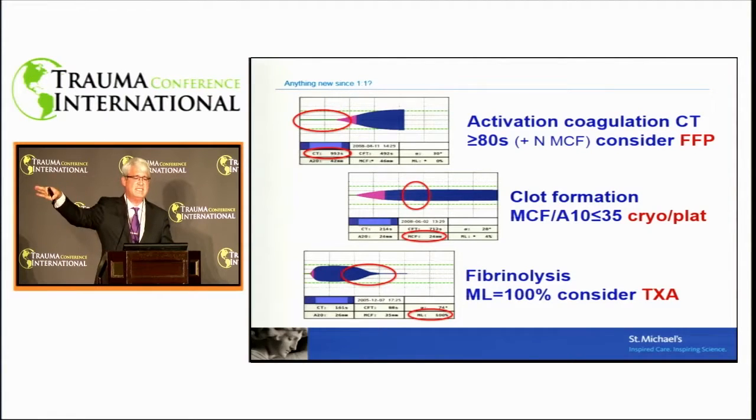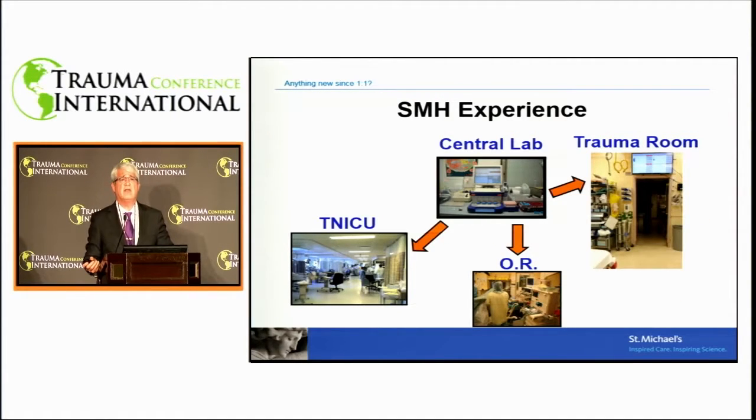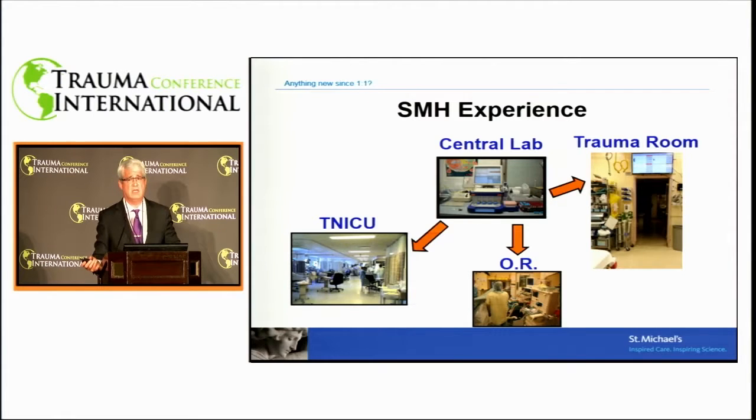If the CT is prolonged, it means this patient needs plasma. If the amplitude is small, it means this patient probably needs fibrinogen. And if the patient has lysis, this patient needs TXA, right? Needs tranexamic acid. And that's how we have applied this test in the hospital where I work.